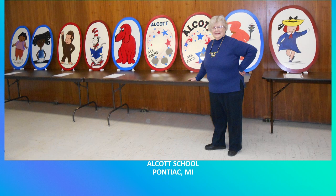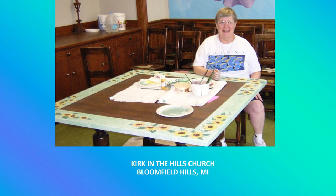At Alcott School, I'd done several different things, but one thing was to make these paintings to decorate the library media center. And I chose African-American characters, a couple of them, and then some popular children's characters you recognize, Madeline and some other famous ones. Now, next we moved to Kirk in the Hills Church, where I was again asked to participate in a painting project. They have a room called the Garden Room that had this furniture in it that I decorated, chairs and tables.